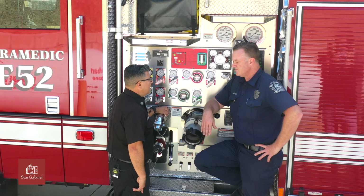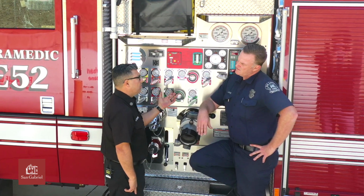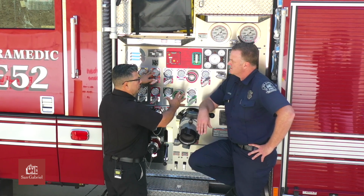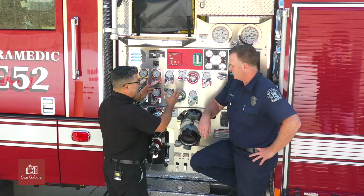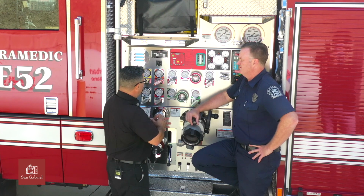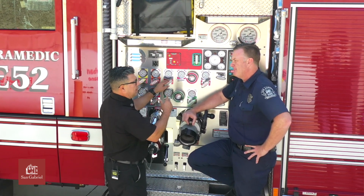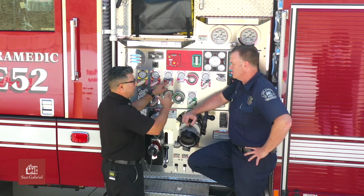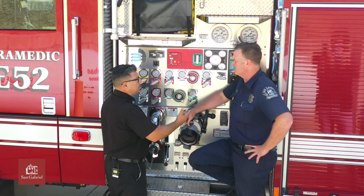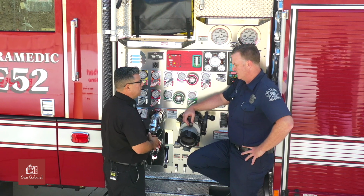That's a good point. One of the questions I get asked a lot whenever we're doing a station tour, we're out doing a demo, is this is a pretty complicated system that people don't realize what the complications are of it. So I know a common question is, well, you just pull one of these things and water comes out the other end, right? It's not as simple as that, right? There's a hydraulic calculation that you as an engineer have to figure out before you pull this gate.